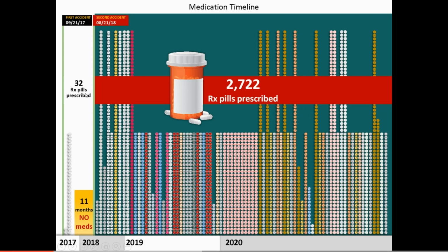You see it's 32 prescription pills, 32 prescriptions prescribed. And then you see a long period of no medication, 11 months. So I think this is just really interesting. And then it shows, before the accident that they only took a certain amount of medication, which was much smaller compared to how it was after the second accident. Again, this is a great graphic, great demonstrative.